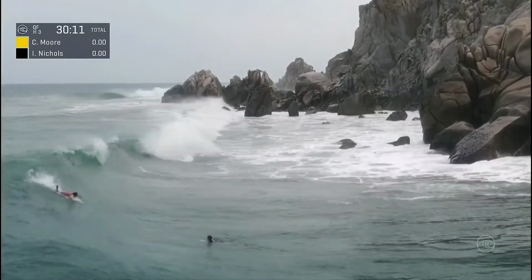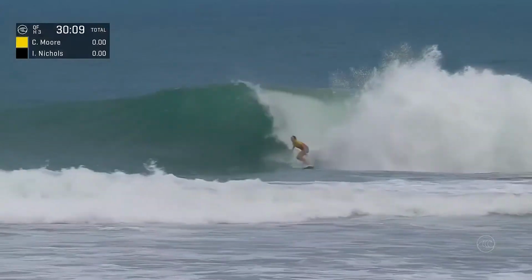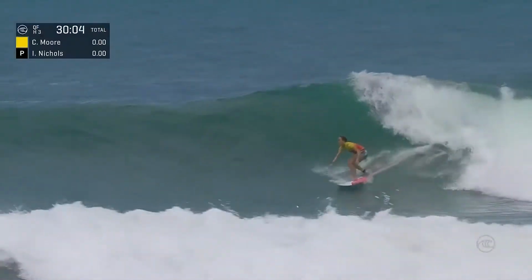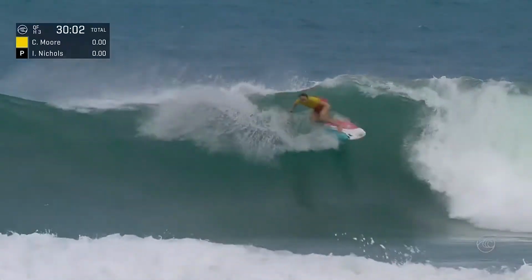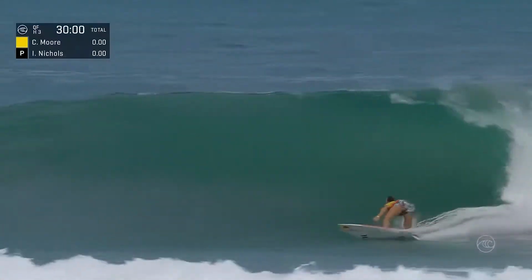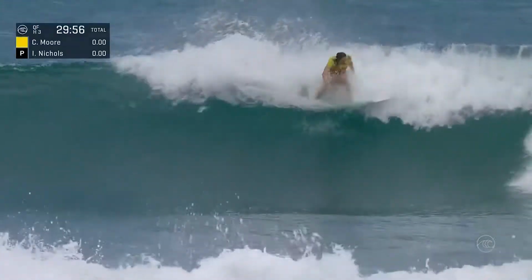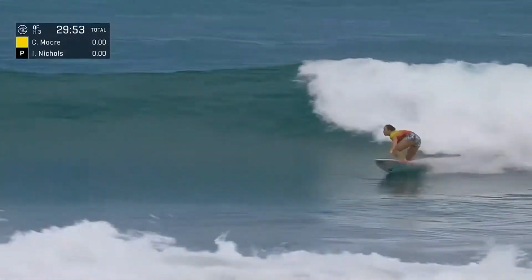Riss Moore, Isabella Nichols trying to set up the start of this heat. Riss demands the pole position. Carved to start for the Hawaiian. Finds that wrap, bottom dropped out, recovered well. Clean vertical snap, wraps it.